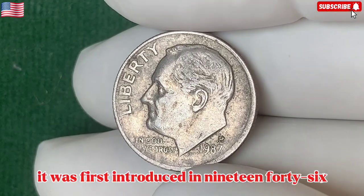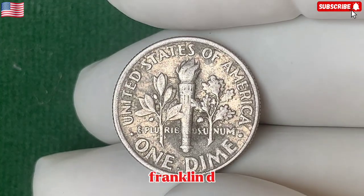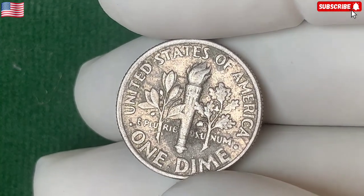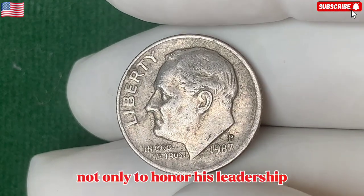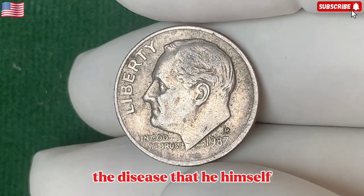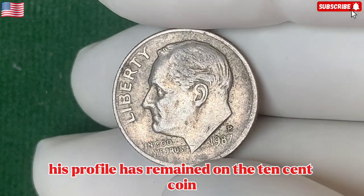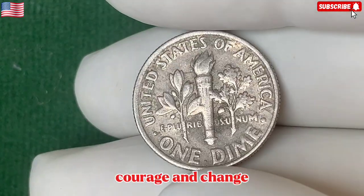It was first introduced in 1946, just a year after the passing of President Franklin D. Roosevelt, the only U.S. president elected to 4 terms. His image was chosen to grace the dime not only to honor his leadership but also because of his personal connection to the March of Dimes campaign to fight polio, the disease that he himself battled for much of his life. Ever since, his profile has remained on the 10-cent coin, serving as a reminder of both courage and change.